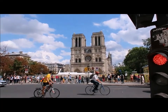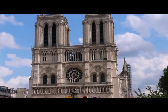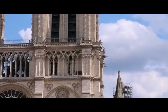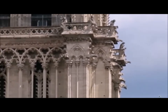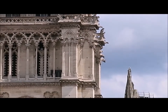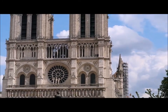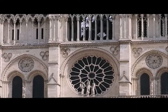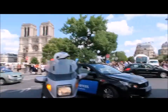Okay guys, let me try and see the gargoyles, whether I could zoom in as close as possible. This cathedral is such an iconic building, it inspired the movie The Hunchback of Notre Dame. And the gargoyles are right there. We'll visit you soon.